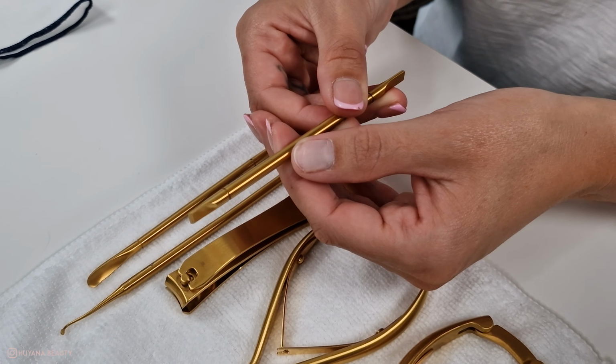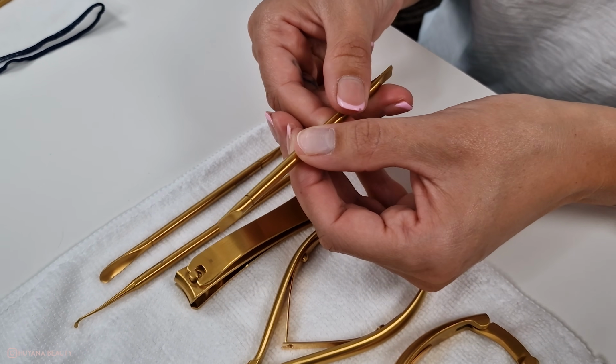And last but not least is this Ethel tool, which is amazing. This tool is used to take off any gel.